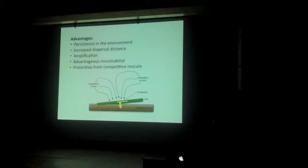And it gives you protection from incoming inocula. Protection from competitive inocula. Basically, if you're starting in the leaf, anything that wants to get to the wood that your leaf has fallen on has to get through that leaf first. You get a little bit of a head start in space.